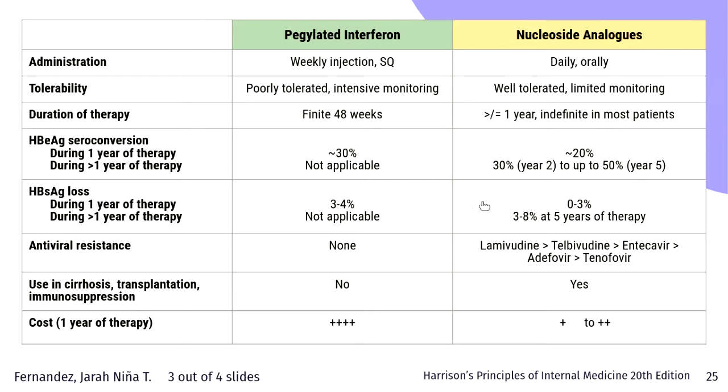I think we don't need to really emphasize interferon anymore because it's not readily available. Nobody ever uses it anymore. Let's just stick with the nucleoside analogs. The interferon is just for historical significance now.